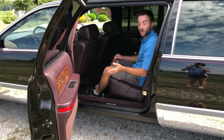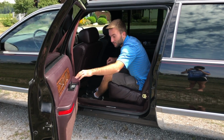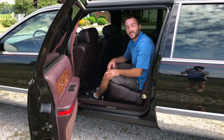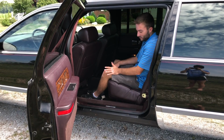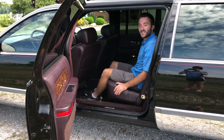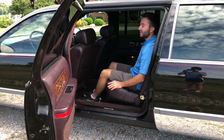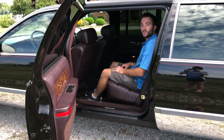They also have, of course, ashtrays in the middle row and the back seat as well, so if you wanted to smoke, you can do that, and that's how they used to do it back in the day. But it's a very comfortable place to sit, and I really have lots of room here. My one complaint is I don't really have headrests here. My head can't really rest on anything, but it's still very comfortable for what it is.